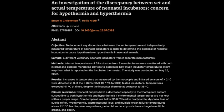So what are the main takeaways for vets and breeders? What can we do to prevent these tragedies? The biggest thing is that we can't just rely on the incubator's thermostat. This study has shown that those readings can be way off. We need to be using other tools like thermocouples and infrared sensors to double-check the incubator's thermostat. So it's like having a backup system just to make sure everything is actually safe?